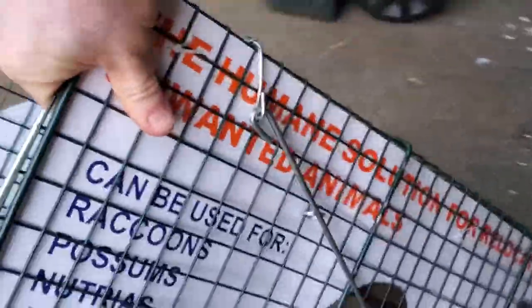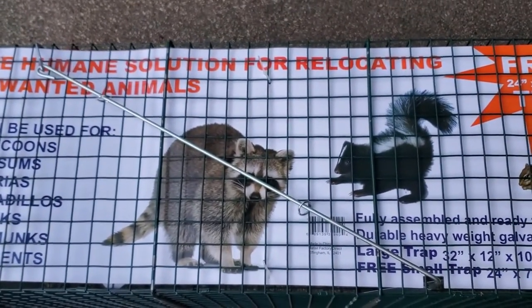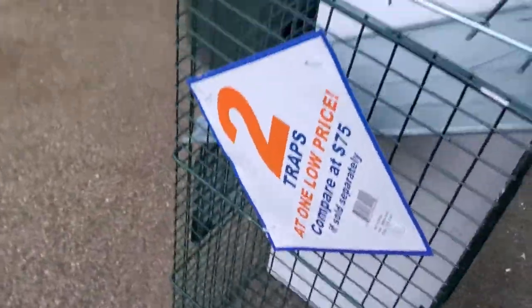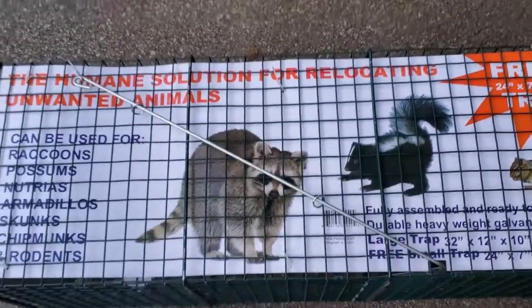I've got a large trap. The humane solution for relocating unwanted animals. Well, that's exactly what I've got. And shout out to you, Uncle Mike, for letting me borrow this. I think he got this at Farm and Home or Rural King. It's two traps in one. I don't know what he paid for it, but anyway, I'm going to get this set up and show you what I'm going to do.